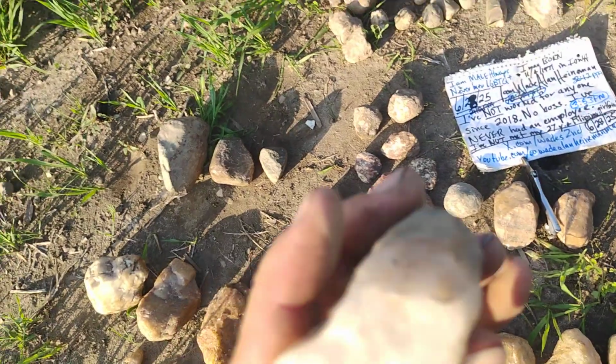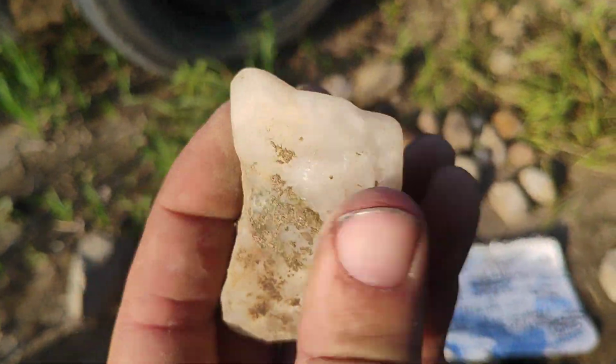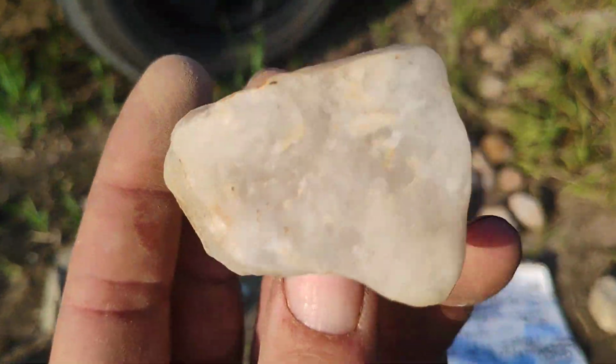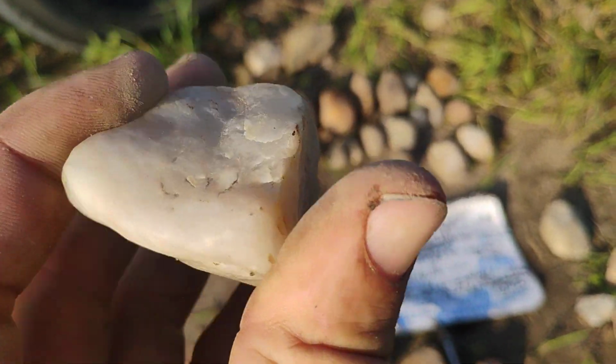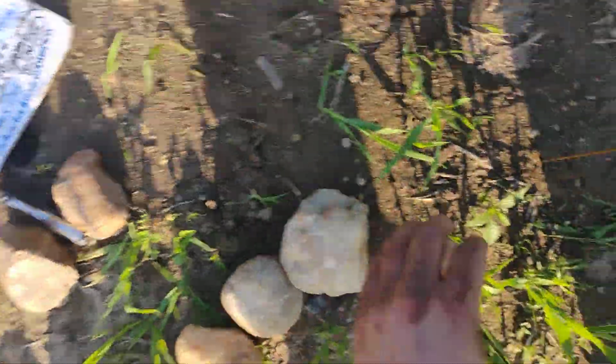Here's another one. I think that's a pink as well. Maybe it's just a white, but it looks pinkish to me. I think that's a diamond. Could also be topaz, possibly, but I think it's a rough diamond.